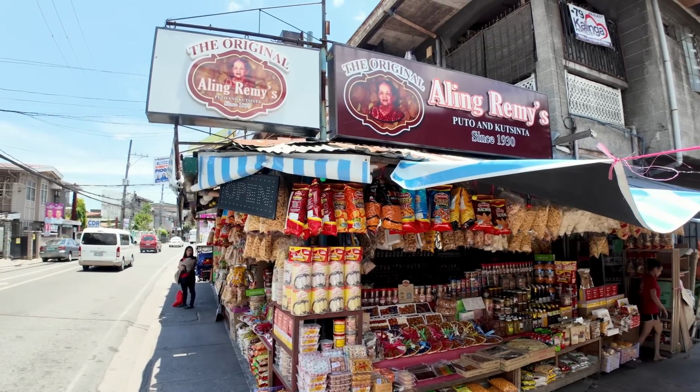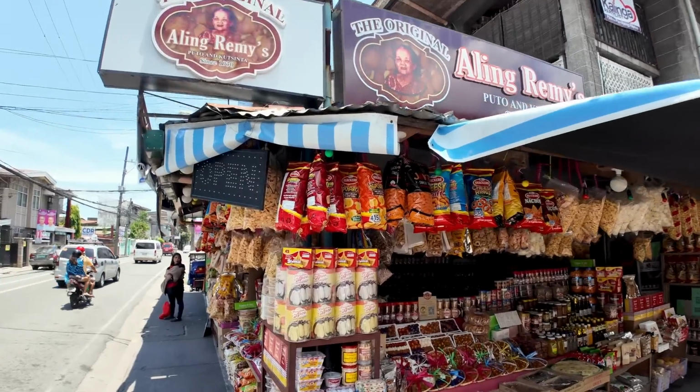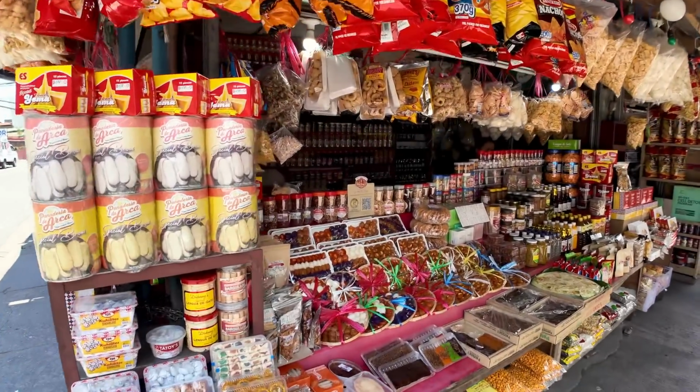What's up, everybody? Today we're going to run around Marikina. I am going to take you somewhere right now to show you one of their original dishes. This is like the original place here. This is Aling Remy's. And what they do here is they're known for their Puto and Cuchinta. So what I'm here for is the Marikina Puto because it's very specific to this area and it's done like nowhere else. It is the best version easily.